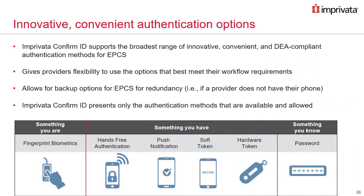And to further streamline convenience for you, Confirm ID is only going to present the authentication modalities that that user has enrolled and that are available to them in that particular workflow or that particular workstation. So again, the 2-factor is going to be in line and always adapting to that provider's workflow and what they have enrolled, all designed to make that as fast and easy as possible for your providers.